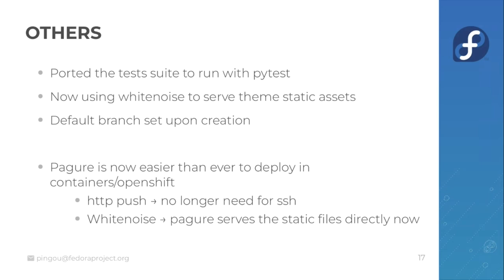which would be nice. So a few of the changes that we've made here have actually made Pagure a lot easier to deploy on containers in OpenShift. For example, the fact that you can do HTTP push now means that you no longer have to deal with SSH access to the Git repository and managing this. So that's one less container to take care of, and that's one less piece of security that you need to look after.